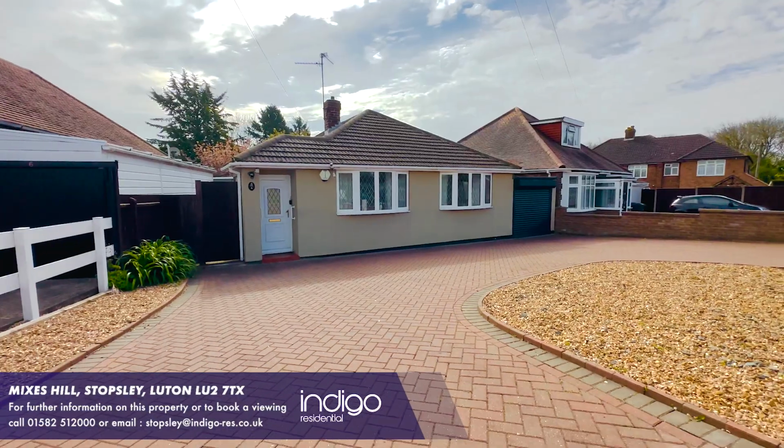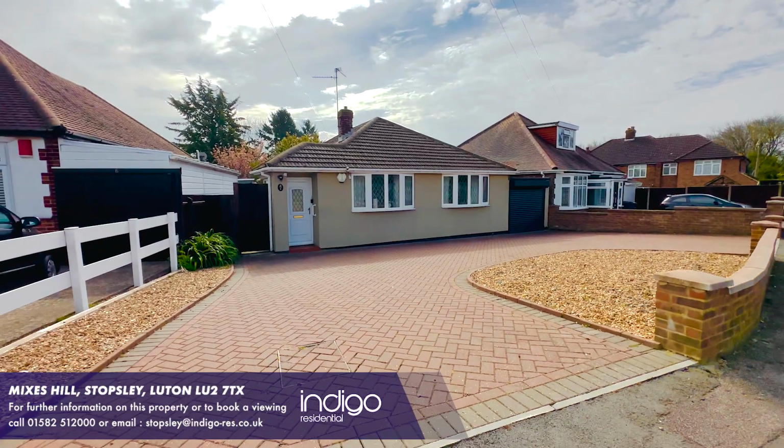Indigo Residential highly recommends this chain-free property.